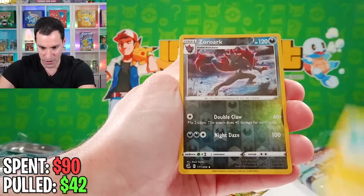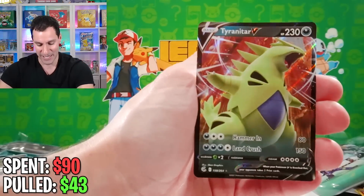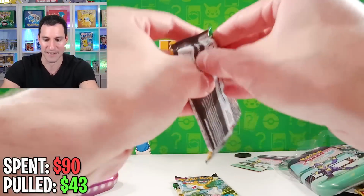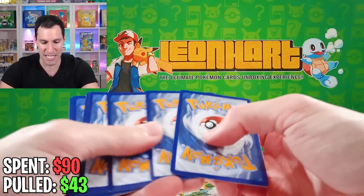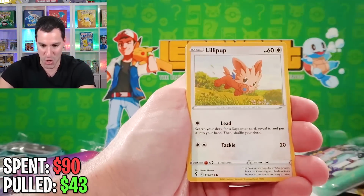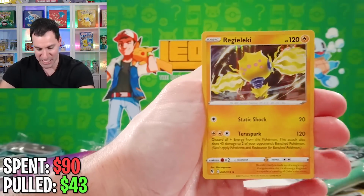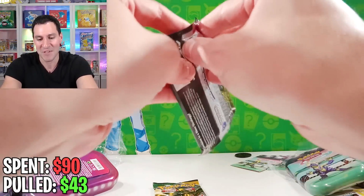Sandy, Plusle, and it's a Tyranitar V. Very nice, there were some Tyranitar raids. Not in my game, I had Violet, but in Scarlet. Second to last chance for Evolving Skies, Water Energy, and let's see what we can do. Braviary, Ice Cube, Hippo, Phoebs, Lilligant, and a Regieleki holographic. So finally, it's another holo, I'll take it.